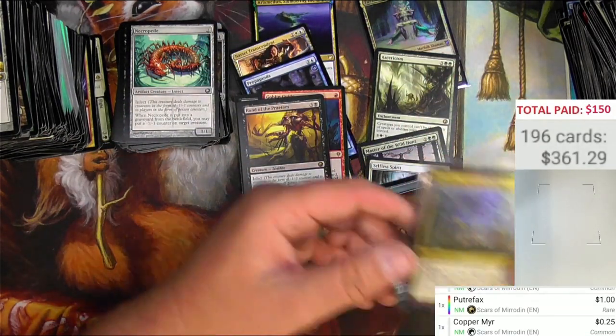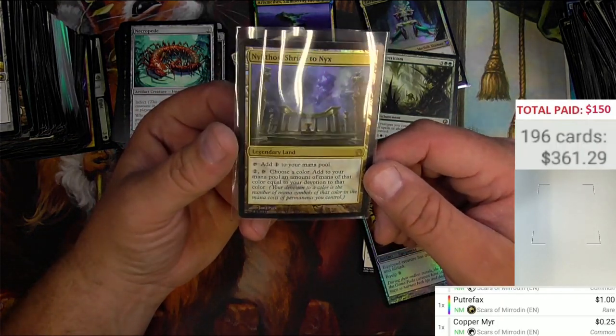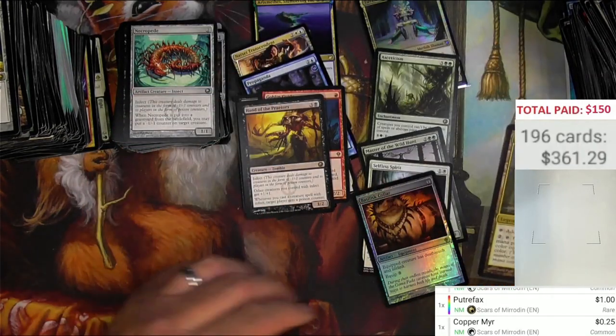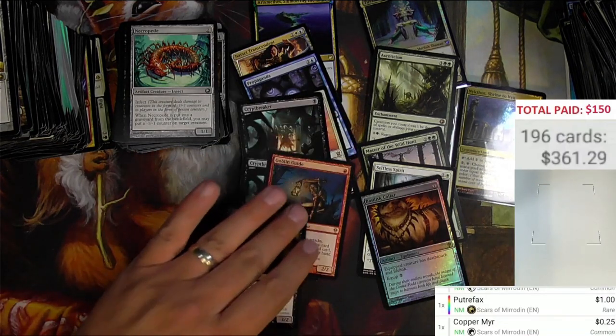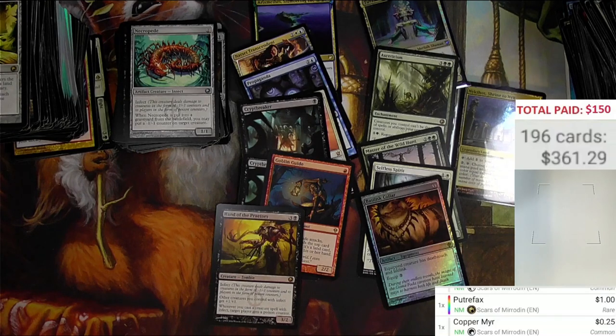So at the time when someone just threw this in the box to be left behind, maybe it was only like $2-3, but it's come up in price a lot over the years. So that's my little haul there for random buy time on Tragic MTG.